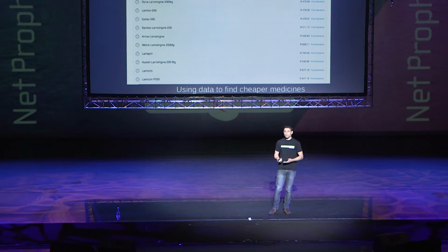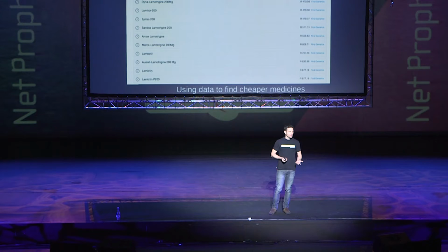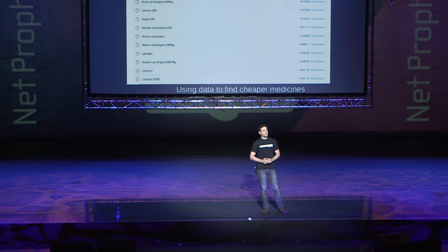Now, I'm guessing most people in this audience are middle class. Certainly in my case, it would be great to save a few bucks, but it's not a huge deal. But this actually really affects poorer people, people who are on the border between using public healthcare and private healthcare. And so this is the sort of thing that can actually mean the difference between getting medicines and not getting medicines.